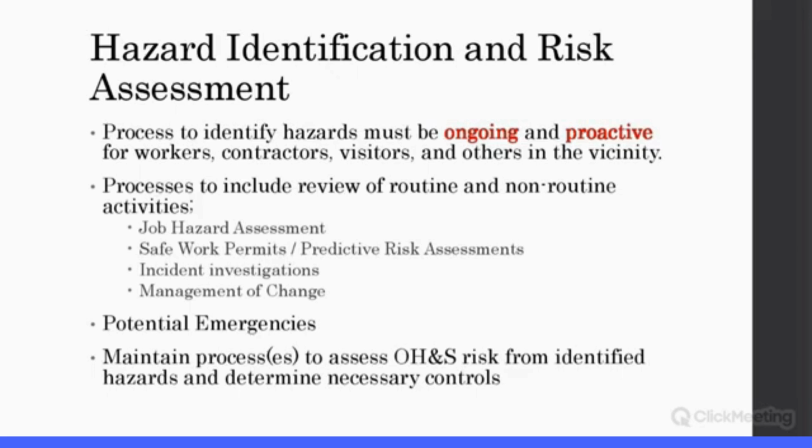The same as with your environmental program, your hazard identification and risk assessment process is the big deal part of this standard. Even if you've got JSAs or JHAs done for your major processes, there are specific hazards that they don't cover. They don't cover assessing the hazards relative to, we'll say, bullying, sexual harassment, employee travel, those types of hazards.